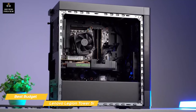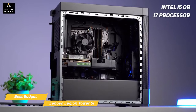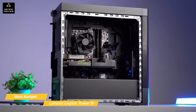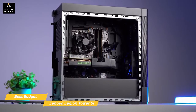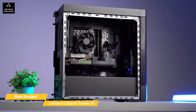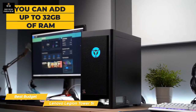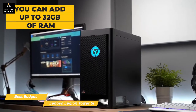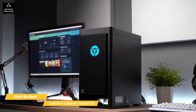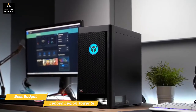Inside the case, you can configure the Tower 5i with either an Intel i5 or i7 processor. For graphics, you can go with an NVIDIA GeForce GTX 1660 Super graphics card, or select from the RTX family with the 3060 or 3070. For system stability and fluidity, you can add up to 32GB of RAM, and for storage, you have the option of a 1TB hard disk drive or a super-fast 1TB SSD, and the option to implement a dual hard drive configuration is also available.